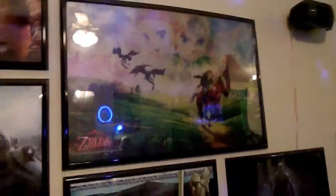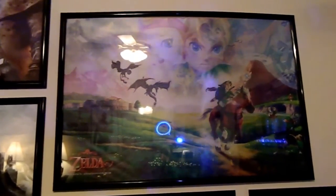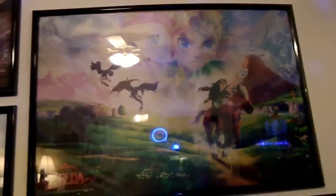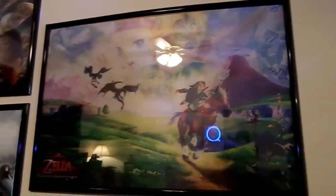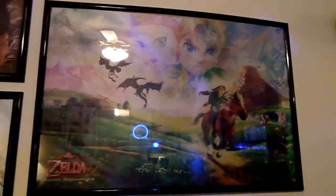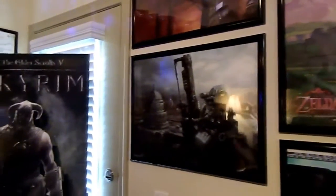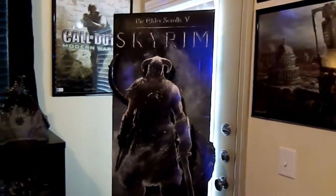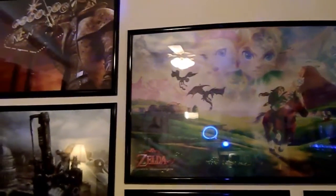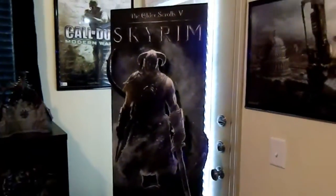And here's this nice Zelda poster. And it's 3D. I don't know if you can tell. Probably not through this camera, especially with the glare, with all the lights in the background. But yeah, that's the new Zelda poster I got. Came from China, actually. Actually, all 5 of these posters came from China. Purchased them through eBay, so they're very nice.